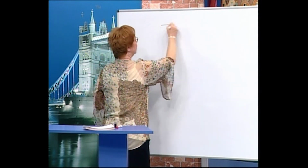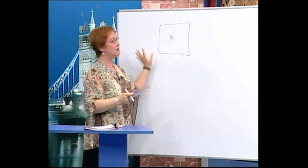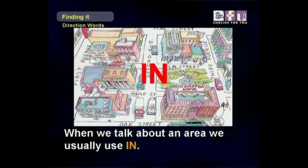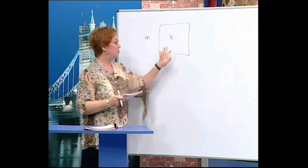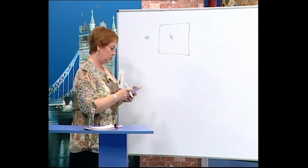Now, here's an area, and for something like this, this is a general area, then we would say in. Okay, on the screen you could see a more beautiful picture. So the general area is in. We use in when we are not talking about a special place in the area. We're talking generally. We use in to talk about a general position within a large area or something within a larger space. Okay, so in is something general or big.